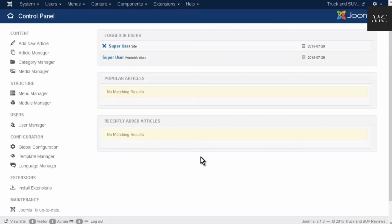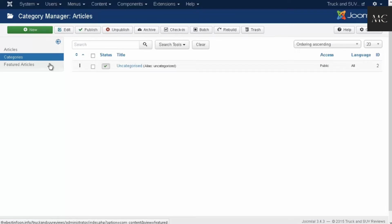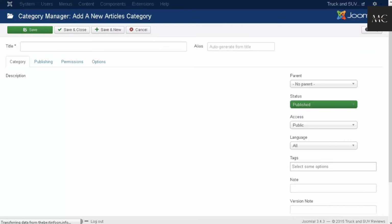Now we're going to start setting up the content of our site. So you see up here we have articles and categories, and then we have menus. So what we want to do first is go to our category manager and set up any categories we're going to want within the site. Okay, so let's add a new category. And we'll make a main category for trucks.